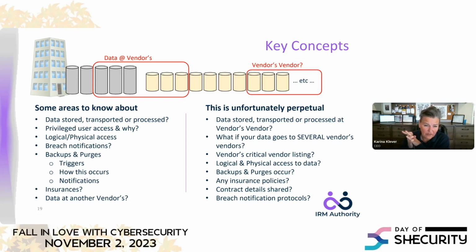This slide is supposed to build in that way. There's no animation on this. So let's talk through this, because according to all regulations, you are accountable for your data. Really, really important. Let that sink in. You are accountable for your data regardless of where you sent it. If you have 10 vendors that you scatter your data across, you're responsible for your data across those 10 vendors.